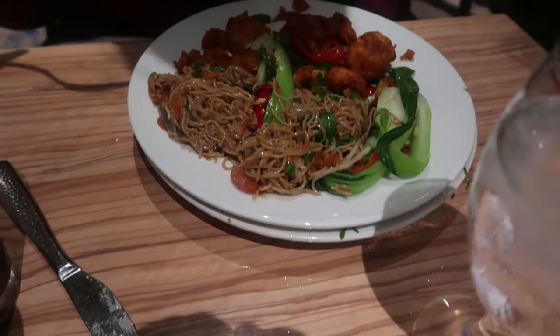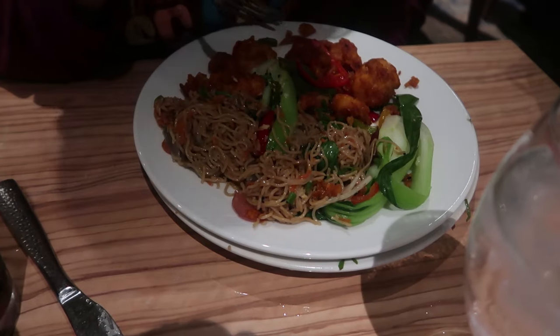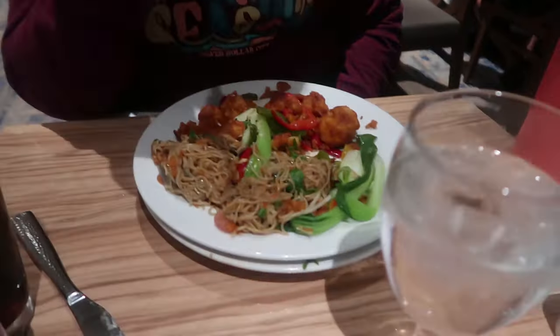So, this is not one portion of the shrimp. This is two because I got excited and started combining them. This is my favorite. Okay, so Szechuan shrimp. It looks like this, and it tastes delicious. See? Okay, just a PSA.